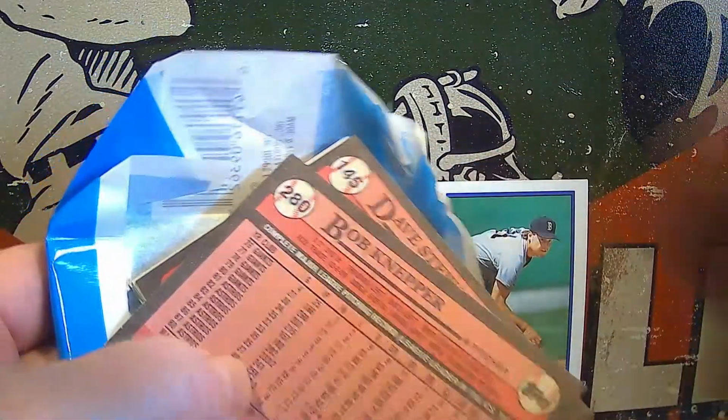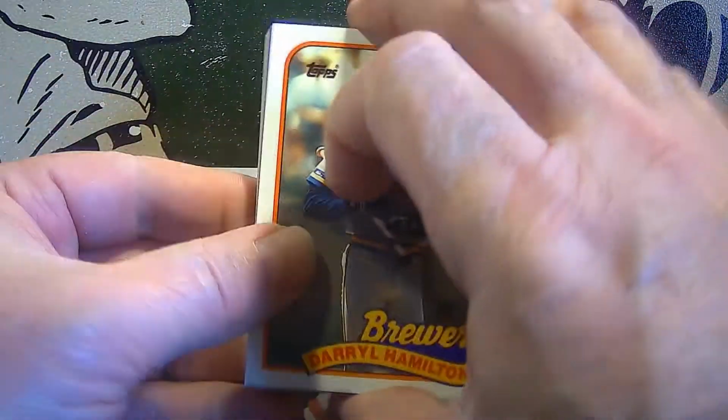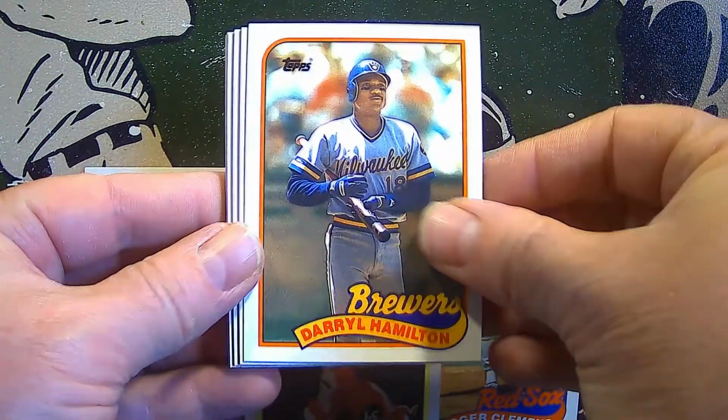Some of those might be worth something, you would think. They're not nobody players, most of them. Robin Ventura is certainly not a nobody player. Steve Avery, Jim Abbott, both great pitchers.